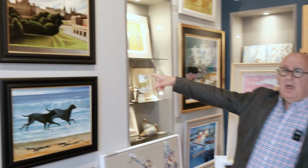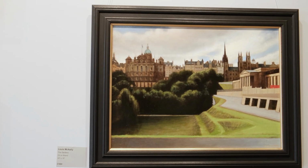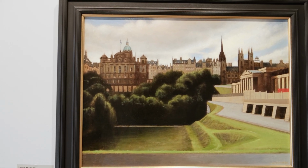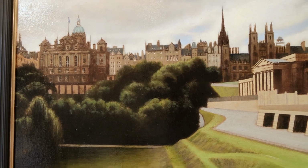movement in them. Louis McNally, he is our newest signing, and I'll be honest, it was a little bit slow. I thought, what's going on here? And then one, two both sold very quickly. Have a look at the clarity and the ability of Louis' work.